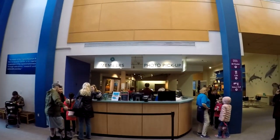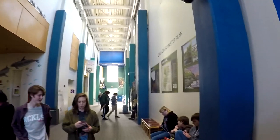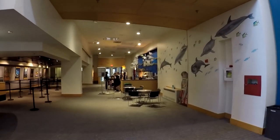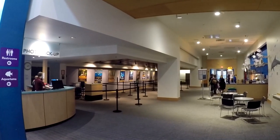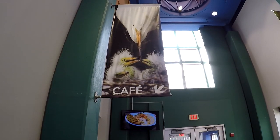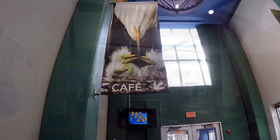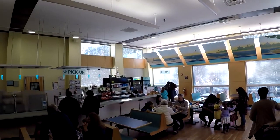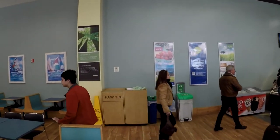So we're out of the main exhibit now. Here is a place where you can sign up for memberships, pick up your photos again. Down here, there's a cafe here, and a theater. So they have different shows you can see at the theater. Popcorn, just like at a regular movie theater. And here is the entrance to the cafe. Let's check that out. The cafe is open from 11 a.m. to 3 p.m. daily. And here's the cafe. So it's a nice little cafe.